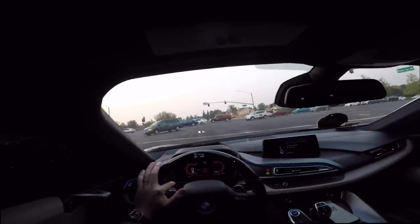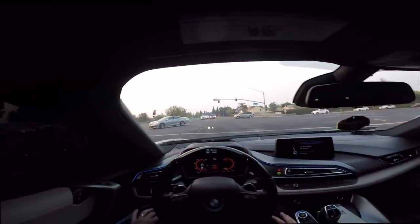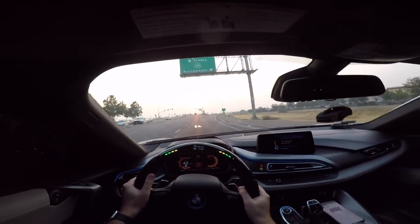I got it with 38,000 miles. It's 45,000 miles now. I think I've owned it for about 6 months now. So you guys can see, I drove the car, definitely. All right, let's go ahead and merge onto the highway, guys.